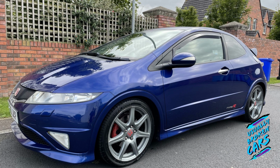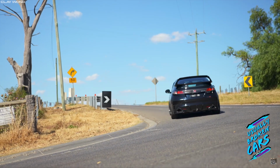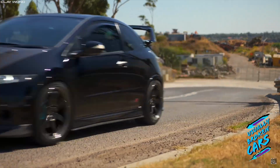Now again, this one has 198 horsepower and 193 newton meters of torque, so it's down on torque, but its 0 to 60 isn't too bad at 6.4 seconds, and it has a top speed of 146. It weighs 1,357 kilos, and it's only available in a 3-door, which is a bit of a downside when you're looking for a family car, but at the same time it keeps that sporty aesthetic as well. In terms of power, it has the legendary K20 engine in it.